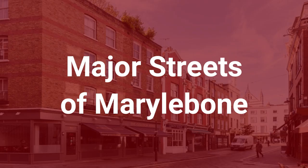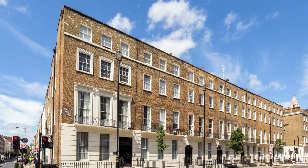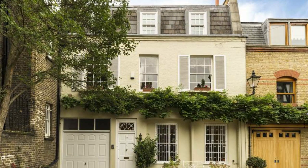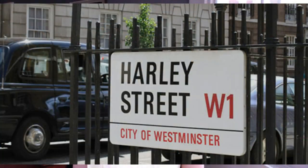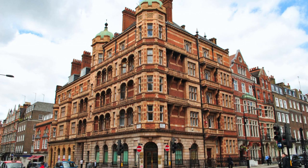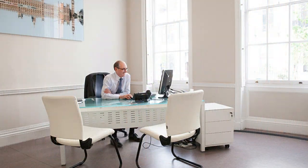Major streets of Marylebone include Baker Street, Marylebone High Street, Gloucester Place, Harley Street, and Portland Place, along with plenty of little streets tucked in between. Harley Street is probably the world's most famous medical street, and people the world over travel to Harley Street to be seen by some of the most exclusive private medical specialists and consultants the world over.